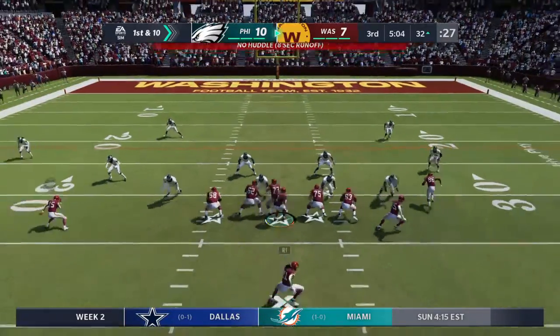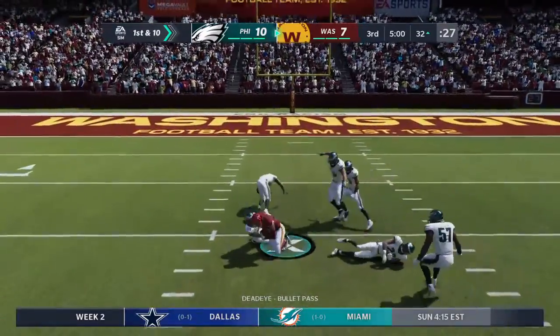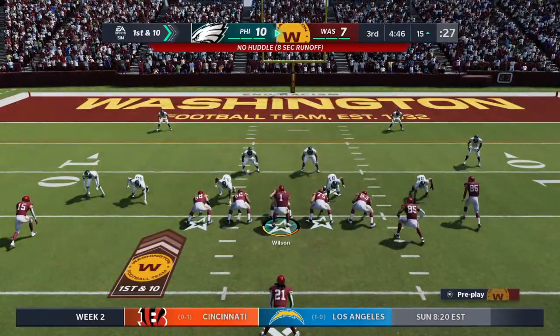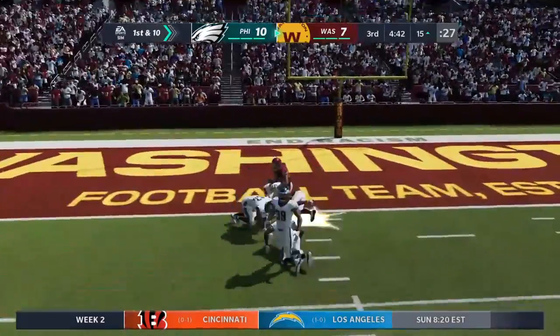Another nice gain. That's now 30 yards between those last 2 plays. Now this one complete on the slant route, taking it to the 15-yard line before he's brought down. 17 more yards on that one as they keep the drive rolling. This will be caught at about the 6.